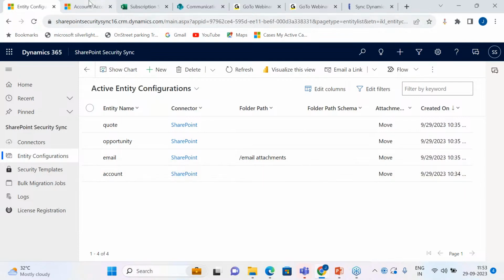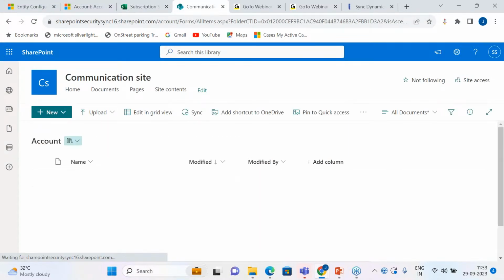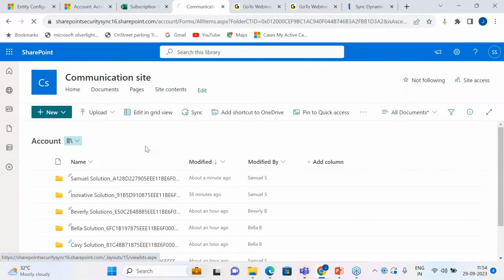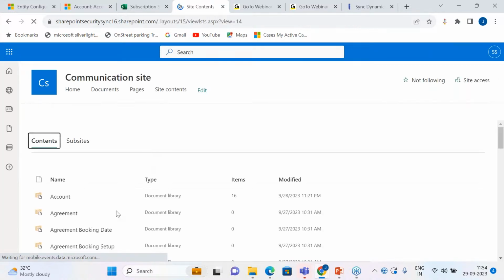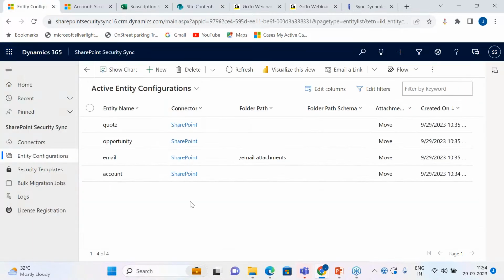So let's say, for example, you see in the SharePoint inside the account entity record, I see all of this in the SharePoint solution, right? If I go into the site content, I see that particular account. Now, how can I create a document library from within Dynamics CRM using our solution?